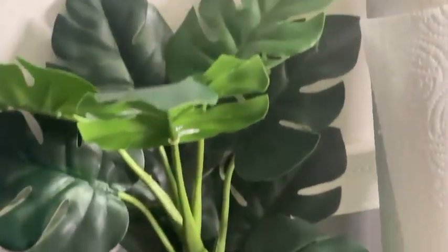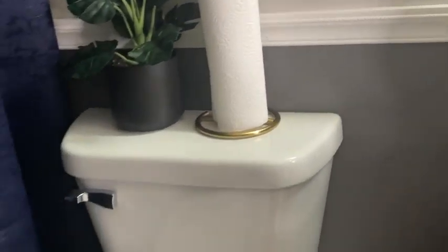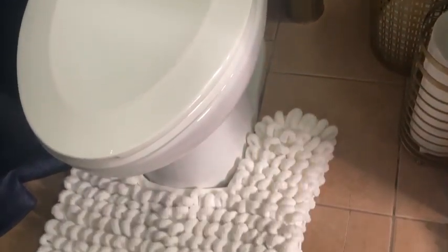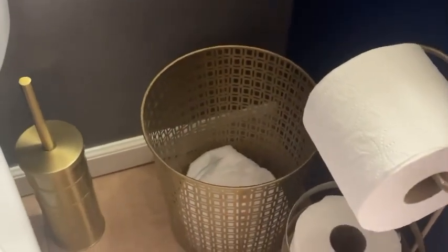I believe it was clearance style for like 10 bucks. The paper towel holder, I believe that was from TJ Maxx also, but I've had that for quite some time. And then the toilet brush, the gold toilet brush, is from Home Goods. The trash can, Home Goods, the toilet paper holder, I spray painted that gold a while back.